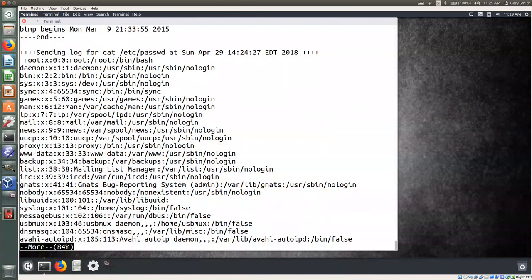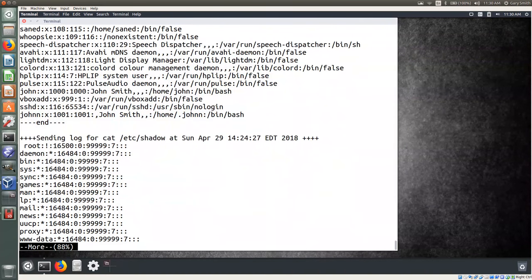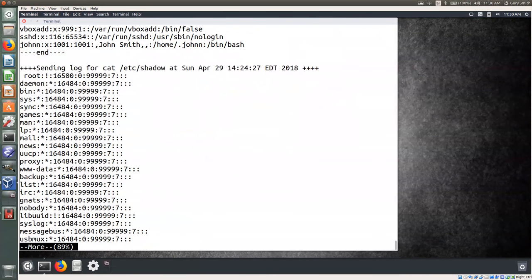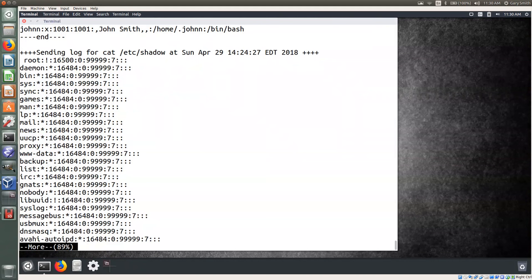Looking at our /etc/passwd, nothing particularly unusual there, but this is kind of weird. Why is there this username johnn down there at the bottom? That kind of looks suspicious. Looking at our shadow file, well, there's root. Root is prevented from logging in.